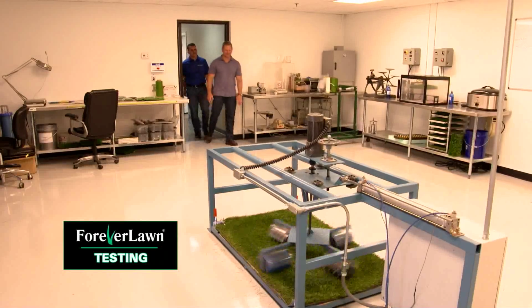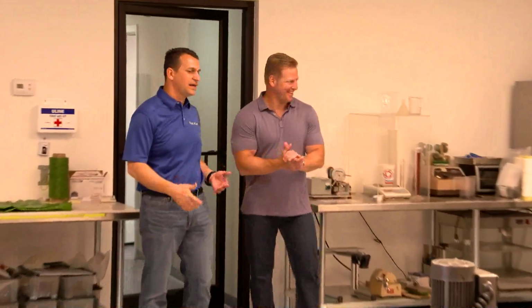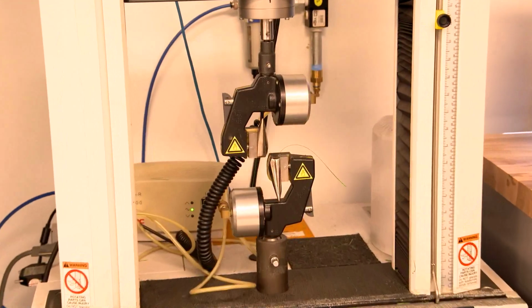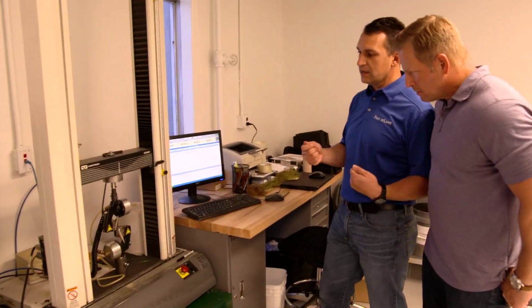Where are you taking me now? What is this room? All right, so this is the quality control lab. This is where we test the products and we can kind of go through, anytime we come up with something new or we want to test a new product that we're working on, we can put it to the test here. This one is where we test the yarn. This is an Instron machine. You test the strength of the yarn we put in here.